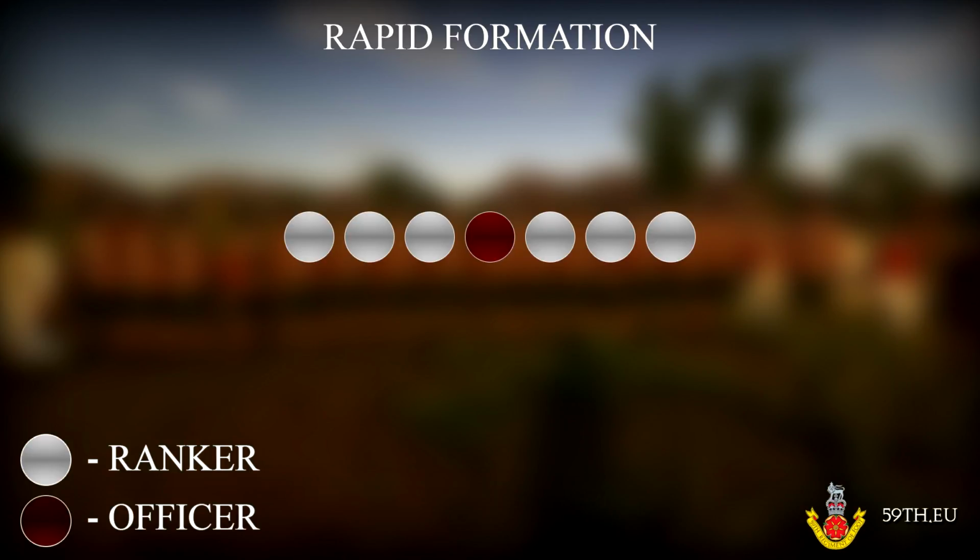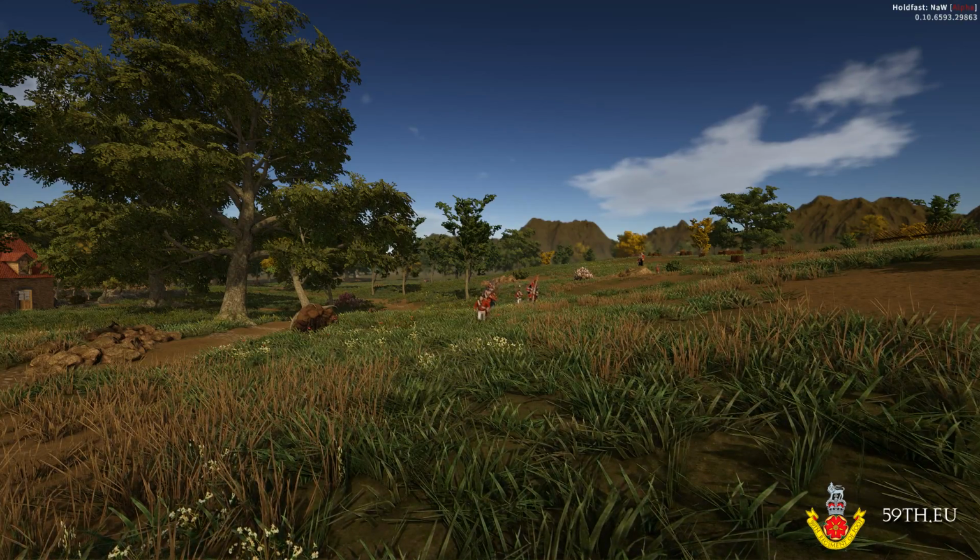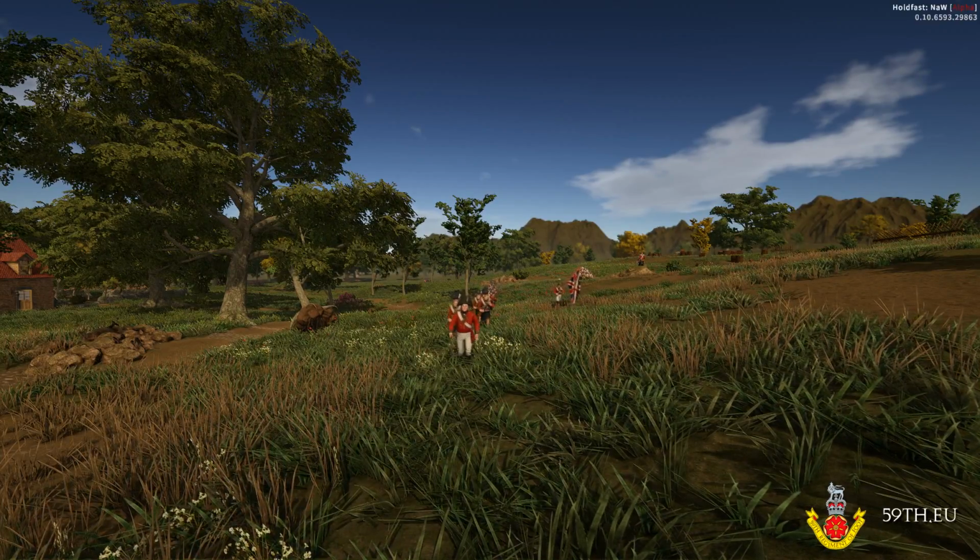The rapid formation. The rapid formation is useful when forming up quickly to shoot enemy lines. The officer stops in the middle, and rankers line up to his left and right evenly. Depending on what the officer wants to do, they may either stand in the middle of the line or move to the flank of the line once formed up. And rapid formation will move, and hold to my left and right.